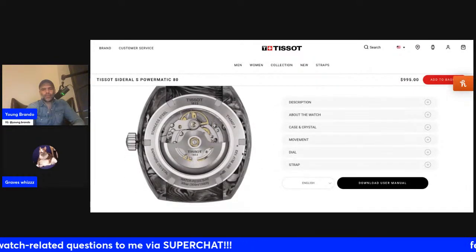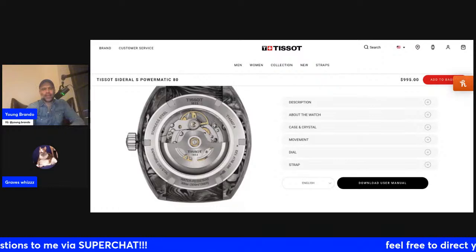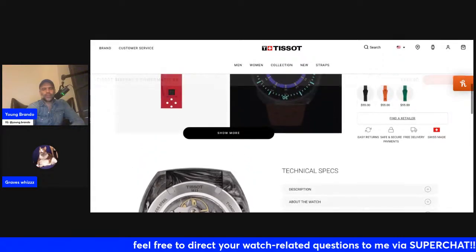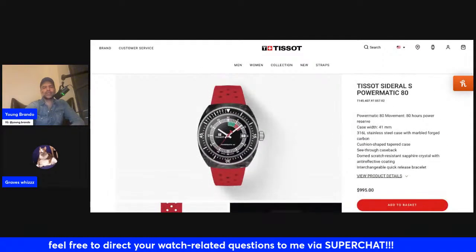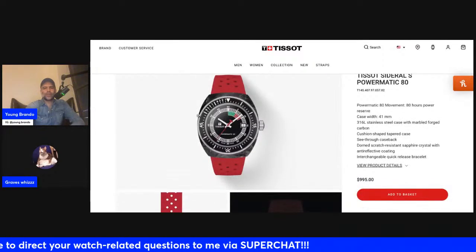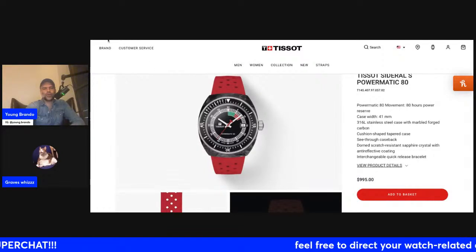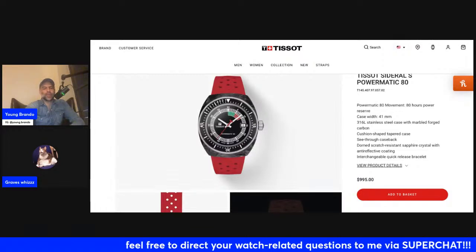And the movement, of course, is the Powermatic 80 once again, which is a great workhorse movement with an extensive power reserve that can have autonomy that goes beyond 3 days, which is slowly becoming industry standard.